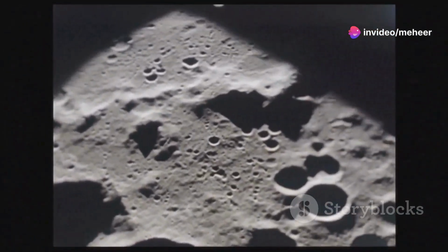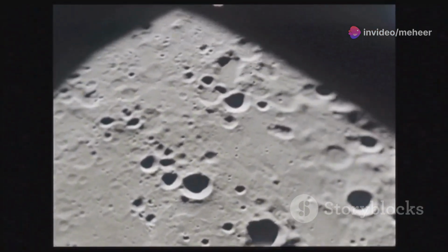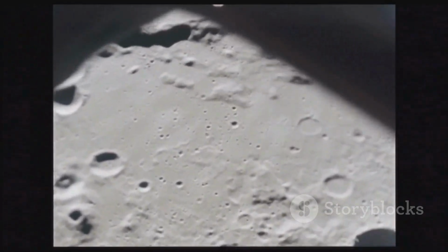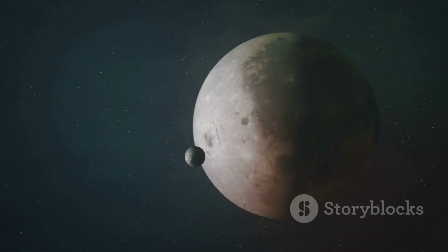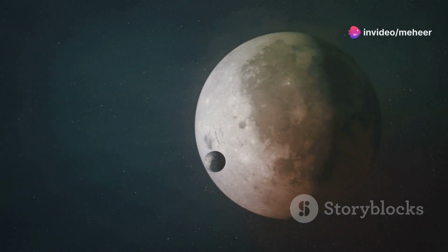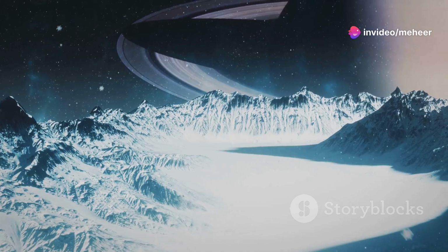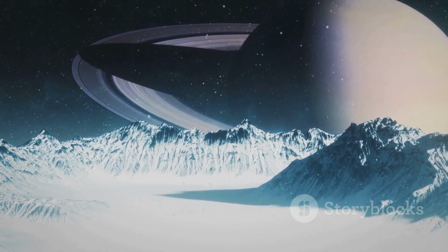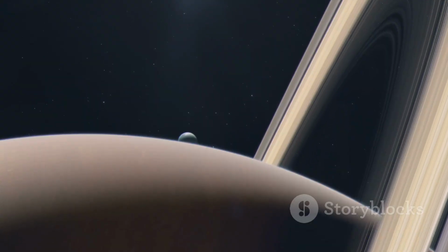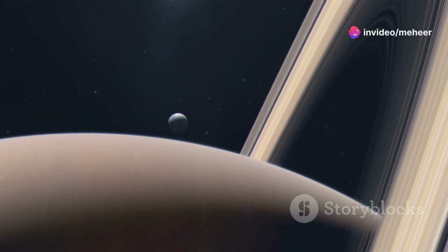Psamathe's surface is likely a dark and dusty place, bombarded by cosmic rays and micrometeorites over billions of years. Its small size, estimated to be around 38 kilometers in diameter, means that it likely doesn't have enough gravity to hold onto a substantial atmosphere. While we don't have a detailed image of Psamathe's surface, its icy composition and location in the outer solar system provide valuable clues about its formation and the conditions in the early solar system.